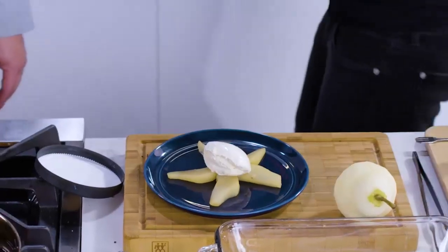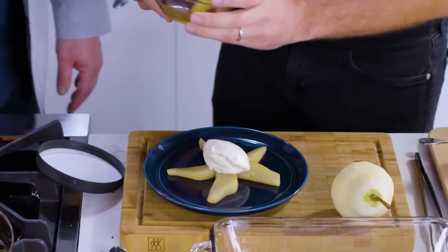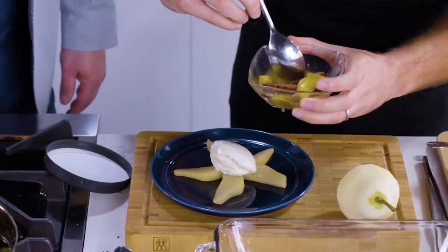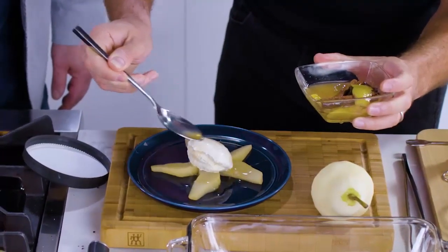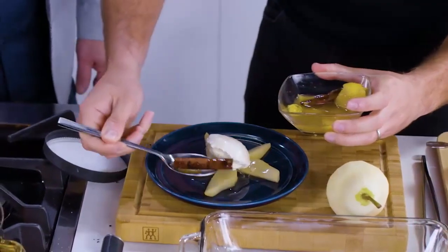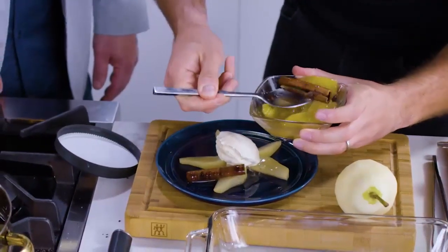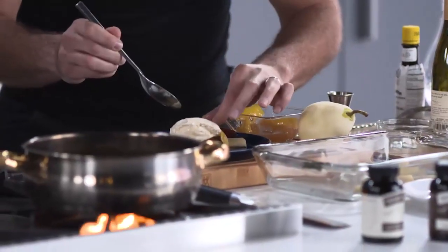And then just to finish things off, I'm going to take that syrup that would typically turn into this, and just grab some of that sauce and pour it over. Oh, beautiful. Looks amazing. I'll take some of the cinnamon sticks just because they look so beautiful, and use them as part of my decoration. Finish off the whole thing like that.